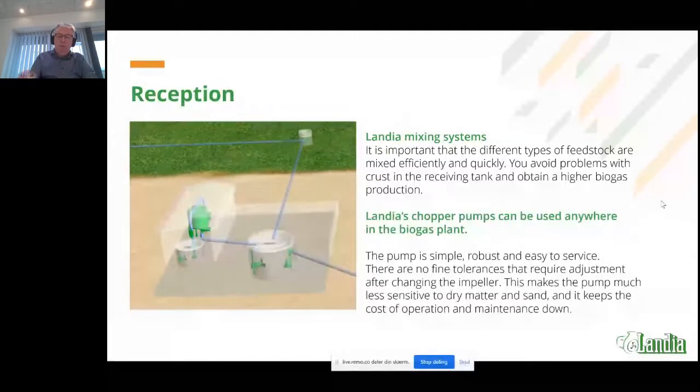If we look at the reception area of the biogas plant, there are many different technologies for pre-treatment of the feedstock. We prefer to keep things simple, and we're not offering any additional equipment. If you have a reception tank where you mix the different feedstocks, you need a mixing system there, and you also need a pumping system. We have designed our equipment so it does the mixing, the pumping and the pre-treatment in one operation mode. You don't need any additional equipment, and less equipment also means reduced costs.